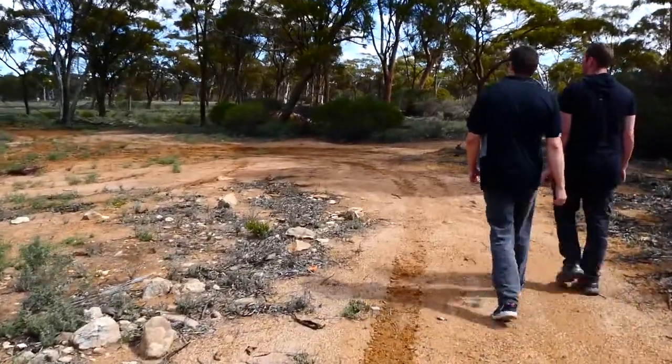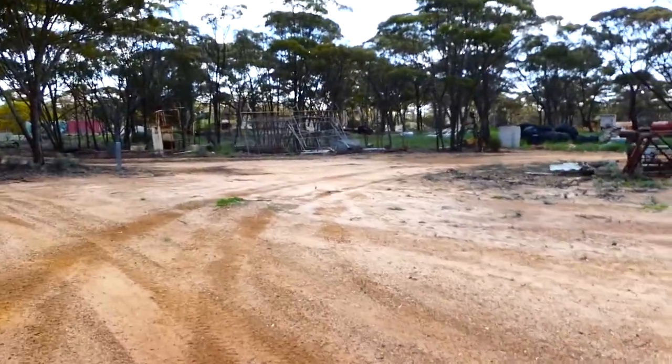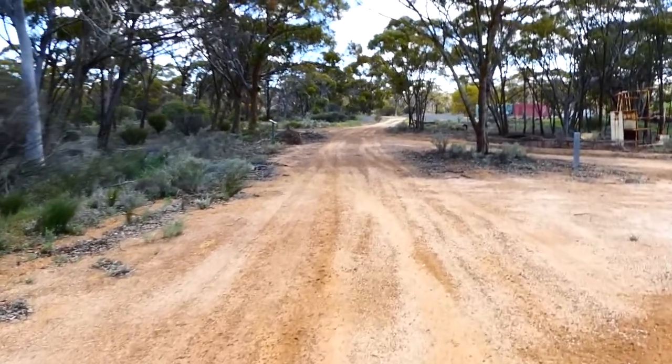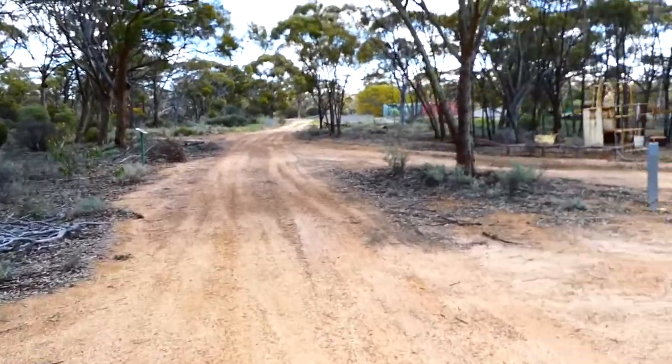Here's a map. Let's work out where we're going. There's a sign over here. Where? Oh, right there, yeah. It's not going to tell you much. Just follow the sign, please. Just trying to tell where you're at.